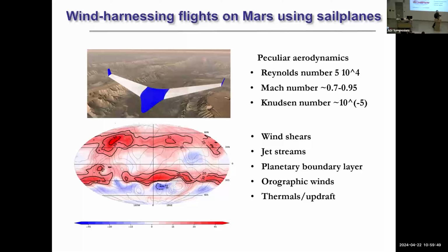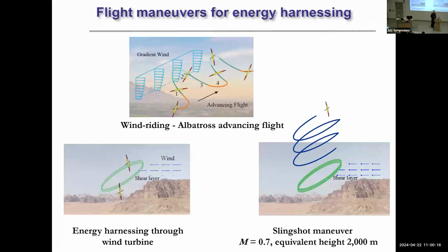However, what we think we should do, and what we've been working on for a while now, is to utilize horizontal winds, much more powerful and in all kinds of forms. We have wind shears, jet streams, planetary boundary layers, orographic winds. All those kinds of atmospheric unsteadiness can be utilized for the flight of a sailplane. But for that, we need different ways of planning flight dynamics and flight mechanics. If you look at wind riding by albatross, this is the first maneuver that we tried, and it worked very well on sailplanes.